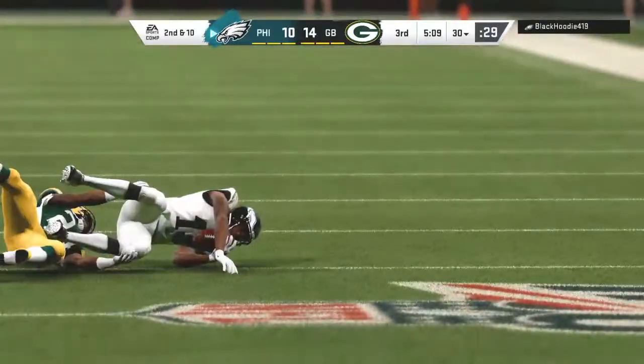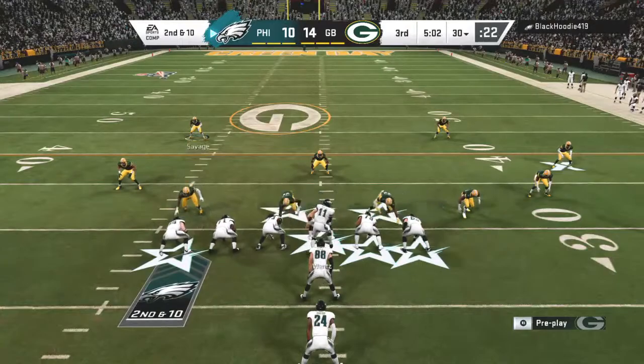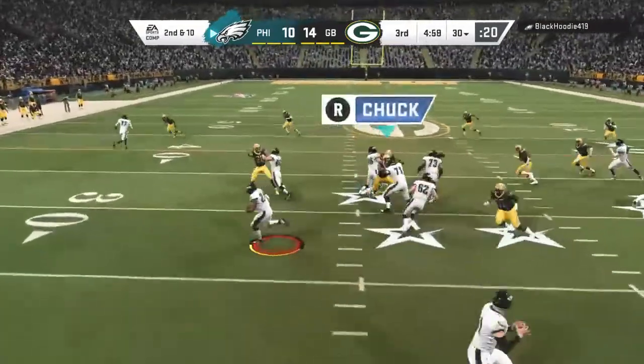It's all good. They were hoping to get it to him. He could make a man or two miss, but that window closed quickly. Completed pass, but for no gain, stopped right at the line, so it's 2nd and 10.